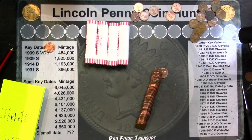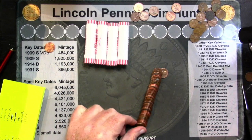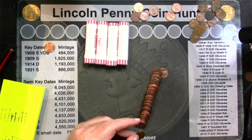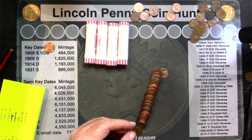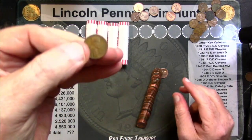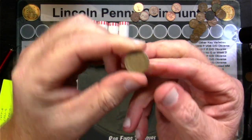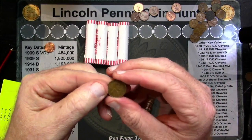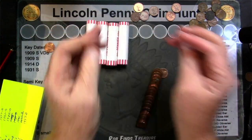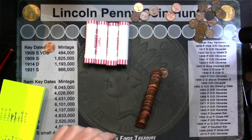All right, we are on roll 26, and the very first one, we got a front-facing wheat cent, and it is a 1944 out of Philadelphia. Take a peek at it. Pretty good shape. Not bad. All right. Add that over here to the pile and keep on rolling.